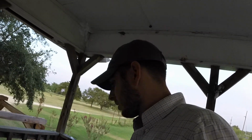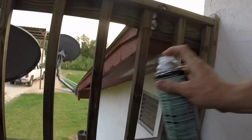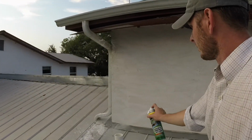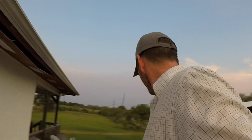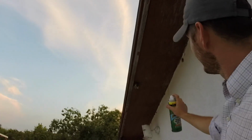Got all of those guys. Okay, look at the little baby kitten. That is it. That just used up the can, so I'm really glad I didn't miss. Ready? Let's do this. Ready? Aim. Safety off. Fire. Got that one mid-flight. Let's get these guys.